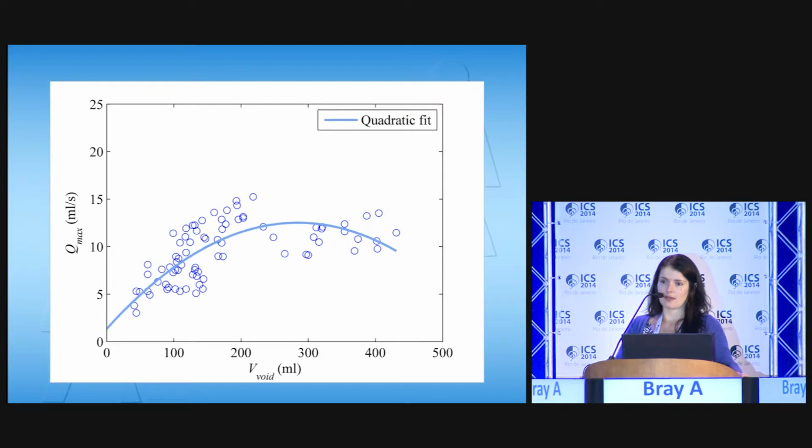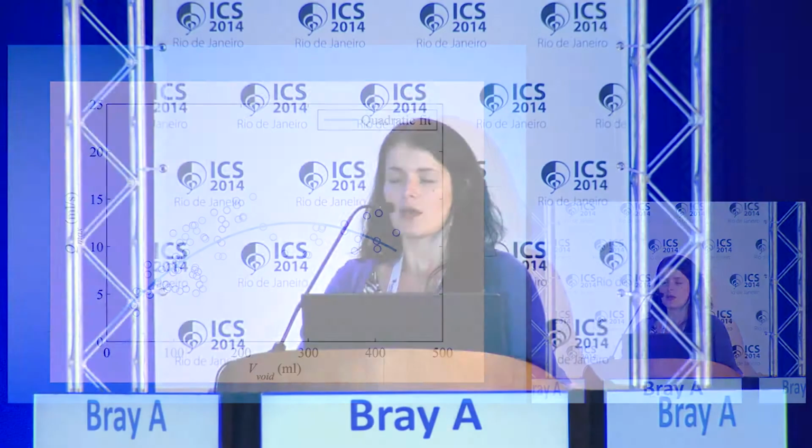And this suggests that the initial rise of Qmax with volume is clinically more important than the relationship at higher volumes. So in summary, although this was a small pilot study, there is some evidence to suggest that an individual's relationship between Qmax and V-void may be better able to predict surgical outcome than a mean or single value of Qmax. It will be interesting to look at the relationship between results from invasive urodynamics and volume-corrected Qmax, and also to perform a larger, more robust and powerful study of treatment outcome. Thank you.